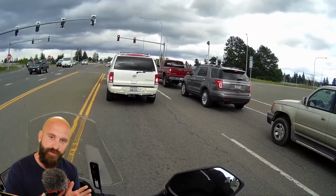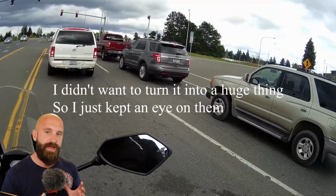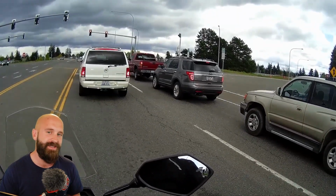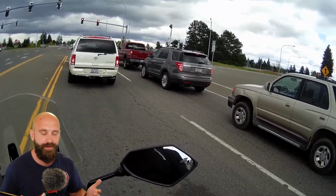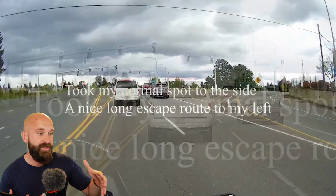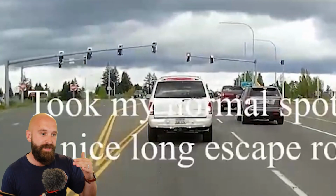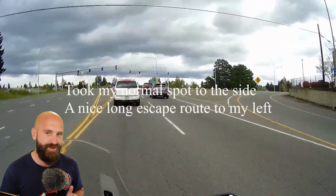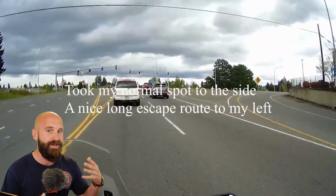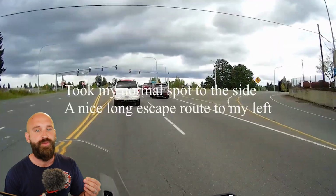So just like I said in the intro, this is exactly how I want you to handle a space cushion violation. This happens quite a bit, and it feels like somebody's taking our space away from us, and that's exactly what happened. So we're gonna move forward just a little bit. We have obviously an intersection coming up. We have the red lights. We have a bunch of vehicles, and right away, because she's a smart rider, she says that she's gonna take her normal spot to the side and have a nice long escape route to her left.